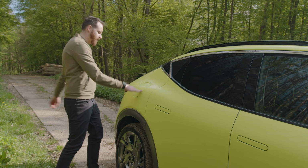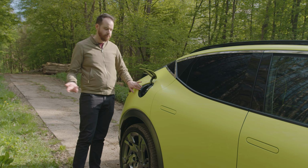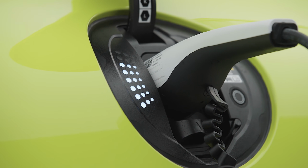Above that, the charging port is just here, and there's a very nice feature on this that it will show you how much charge you have, which is actually quite useful because lots of EVs just glow red if it's not charging and green if it is, and screw you if you don't know how much charge there already was at the beginning.